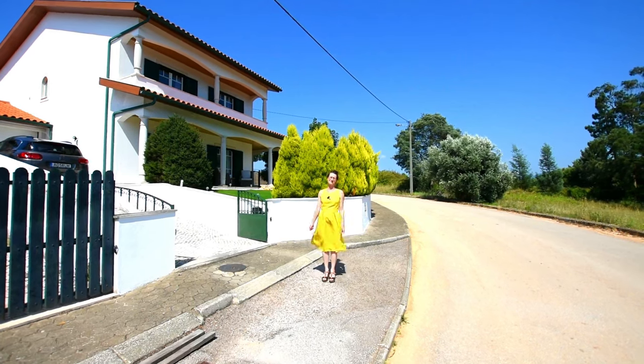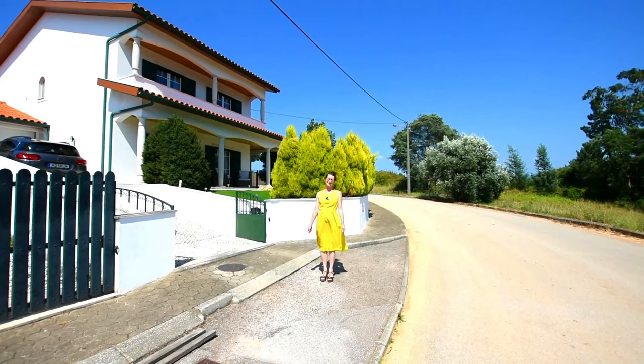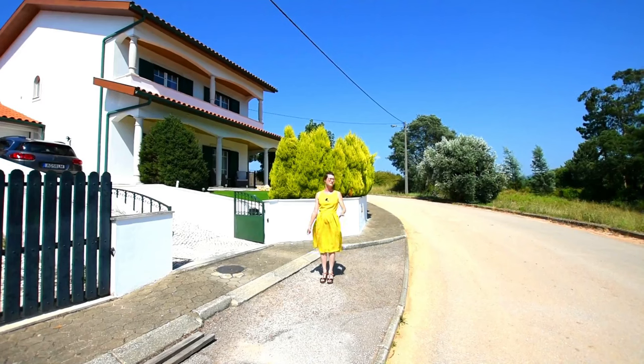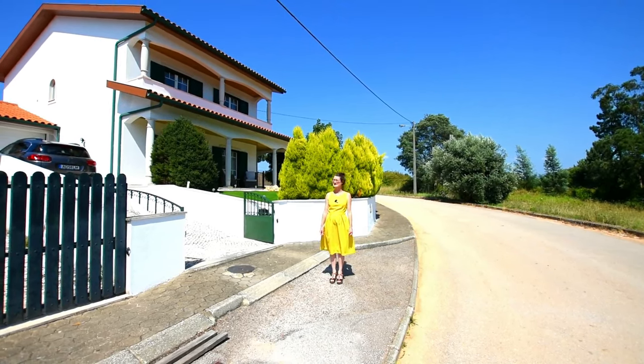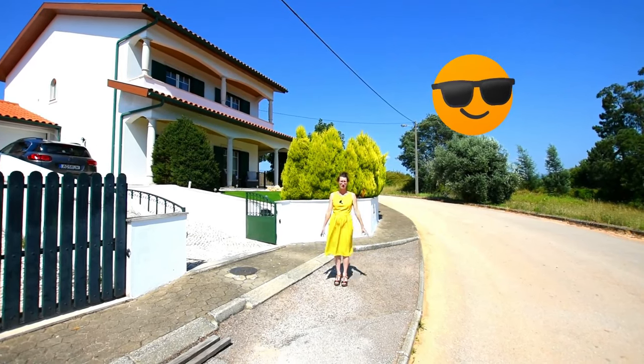Good afternoon, Sarah. We're actually at a lovely house near the city of Lousã. We are. We're just 6 minutes from Lousã, but we're in a very nice countryside location. So you've got the best of both worlds. The sun has eventually come out and it's stonkingly hot.